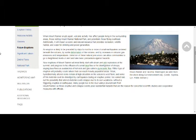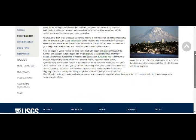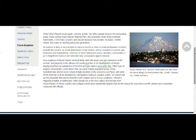Detection of these natural processes can allow communities to go to heightened levels of alert and take basic precautions against hazards, as of course they did with Mount St. Helens. The new eruption of Mount Rainier will most likely start with steam and ash explosions at the summit and progress to the effusion of small lava flows or the disintegration of steeply sloping lava flows as avalanches of hot rock and gas called pyroclastic flows.